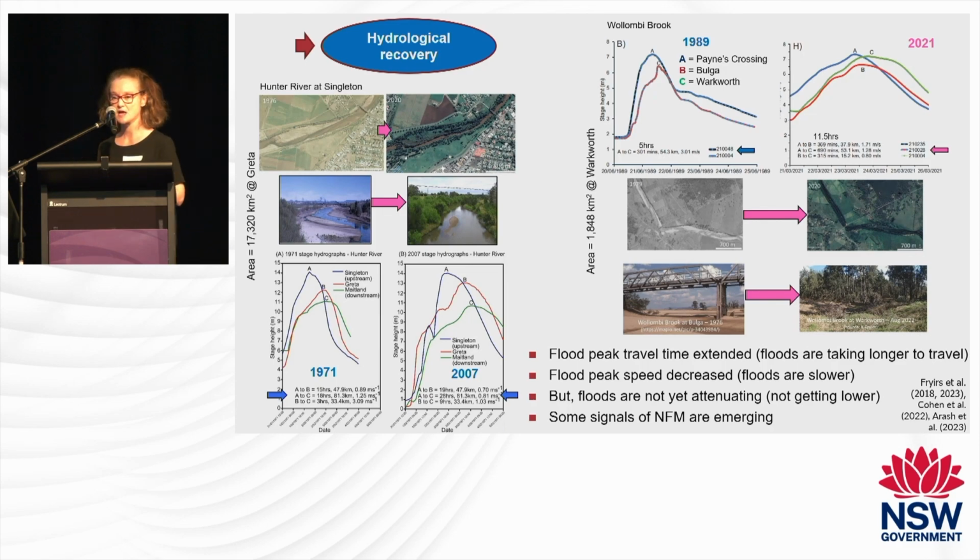Similarly, we have other examples from Wallenby Brook where we're seeing significant slowing down of floodwaters. And when you slow floodwaters down, you slow down their erosive potential. So flood peak travel time has been extended. So travel time is taking longer. These floods are taking longer to progress through river systems. The flood peak speed is decreasing, but floods are not yet getting lower in terms of their water level.